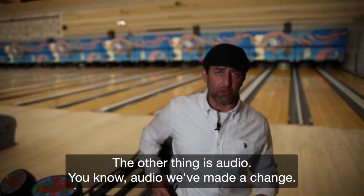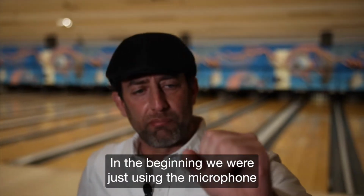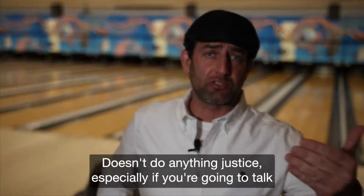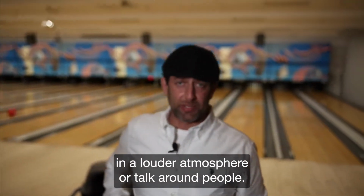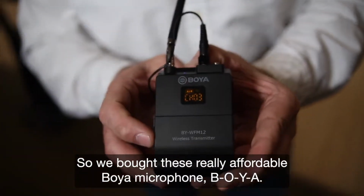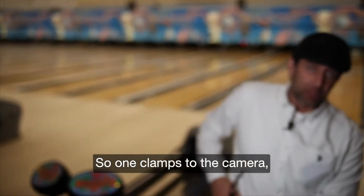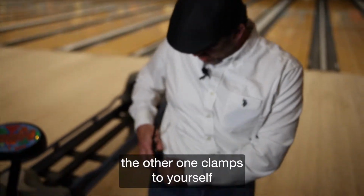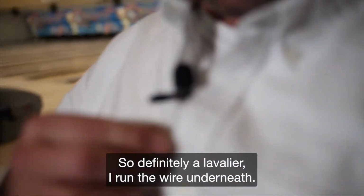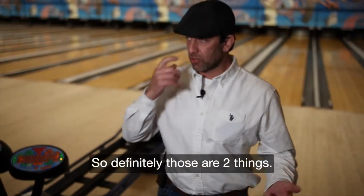The other thing is audio. You know, audio, we've made a change. In the beginning, we were just using the microphone that's on the camera. Doesn't do anything justice, especially if you're gonna talk in a louder atmosphere or talk around people. So we bought these really affordable Boya, B-O-Y-A. So one clamps to the camera, the other one clamps to yourself, or you could do one on a phone if you wanted to use it. So definitely, and lavalier, I run the wire underneath. So definitely, those are two things.